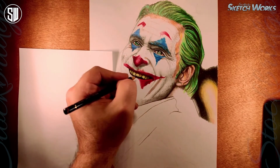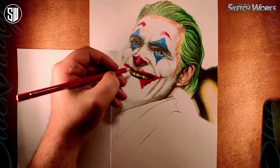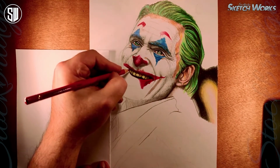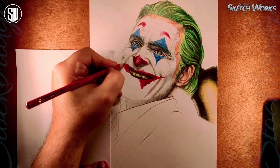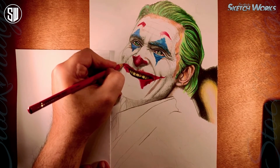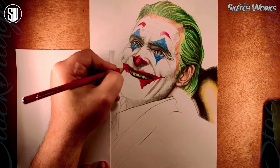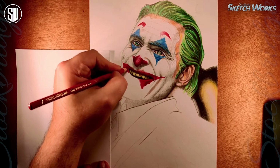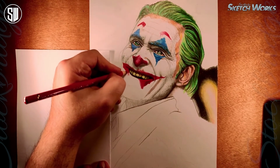It's one of those cases where you just have to trust yourself, because you know you've got the colours right, and they do look right. When you come to finish off everything else, like I'm doing here with his red makeup, it does all start coming together.